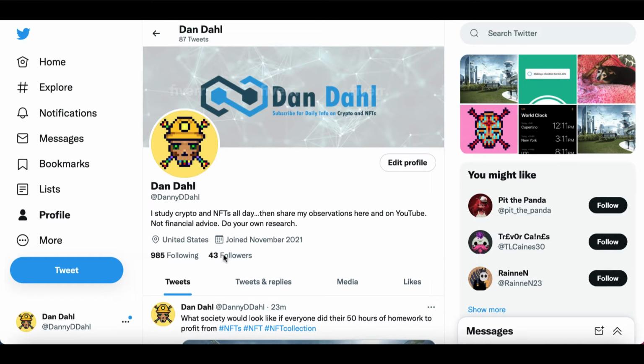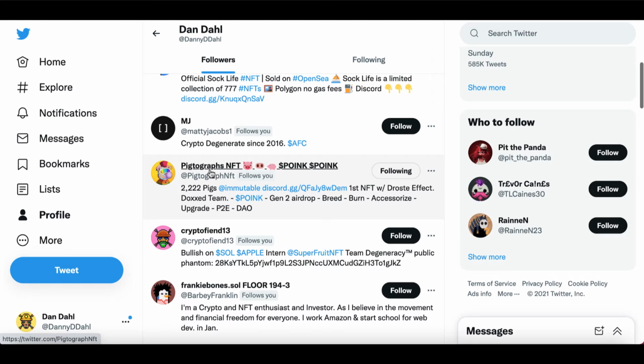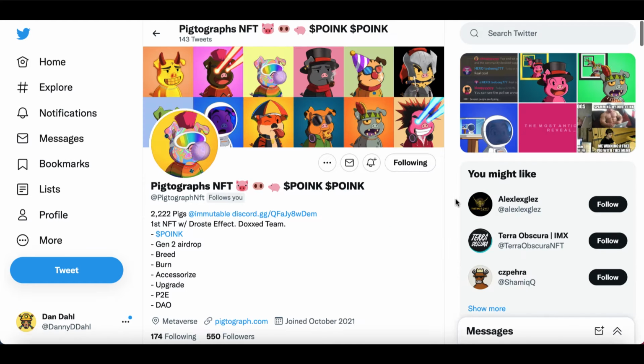So let's go into my followers here, and there's a pretty good one that I found out about, Pictographs. So the big reason I like this, the art's pretty funny, it's pretty cool, I like pigs, but look at how they put all their utility right on their Twitter profile. That's pretty cool. You don't see that very often, so I like that.